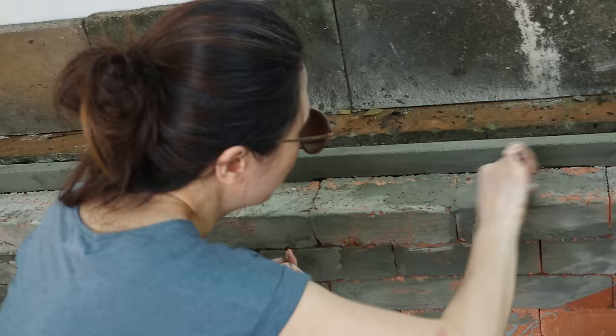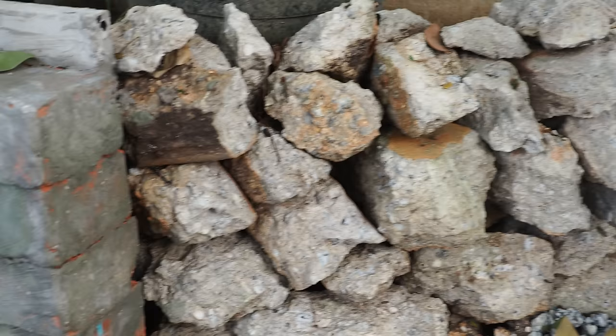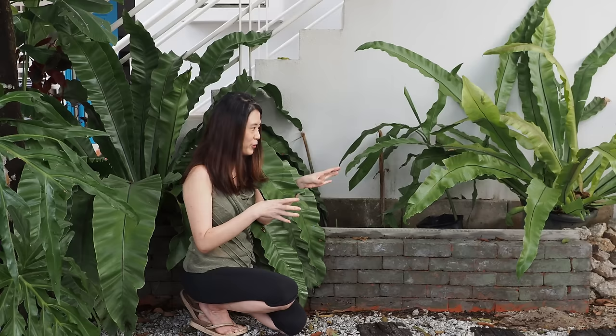And if you check out over here, I ran out of bricks at some point, and then I used these leftover rocks and stones that I found while trying to dismantle a portion of the wall. And then we just glued them together too using cement.